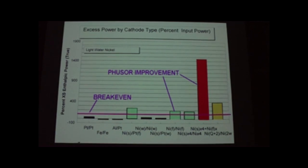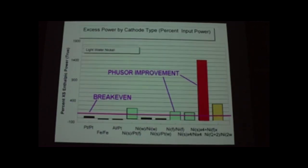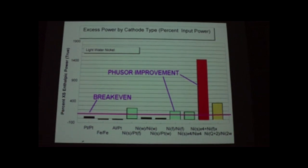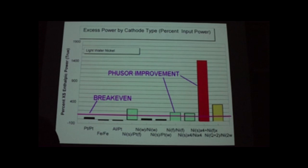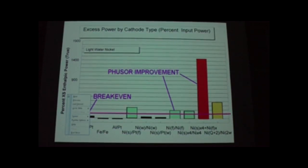And the reason we looked at these field distributions was when we did the coils. Here's our break even. We tried all kinds of things. Here's platinum, platinum, no excess heat, iron, iron, aluminum, platinum. When finally we did a coil, it was way higher than the others. And then we had to investigate why that worked.